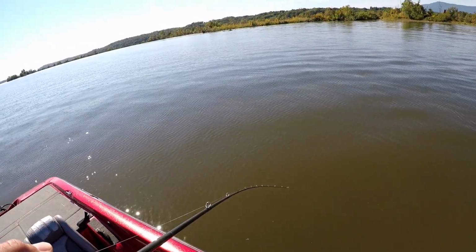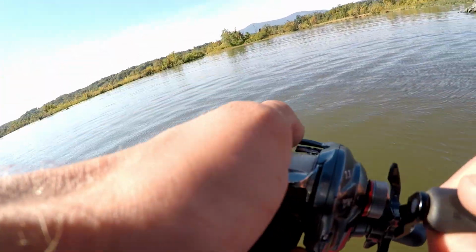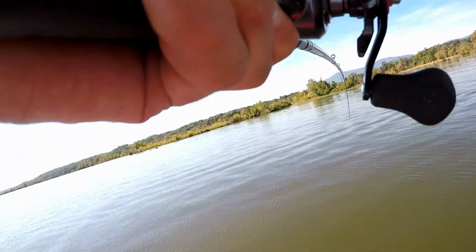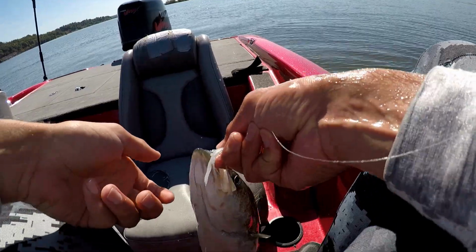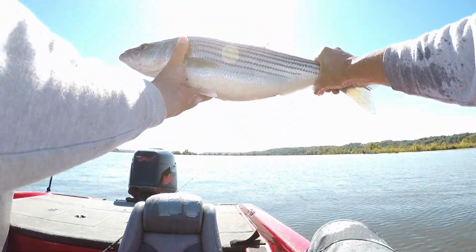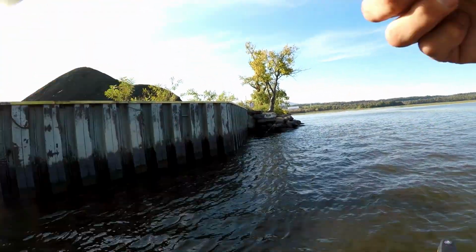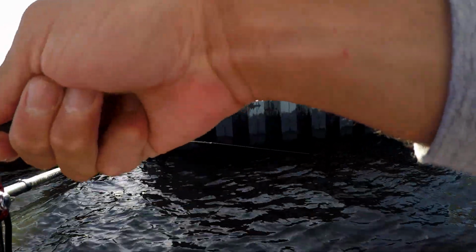Feels like a good one. Oh, it's a striper. That's kind of cool. I don't have a net, bro. These things have teeth. I don't really know. Crushed it. Everyone's liking this kind of food. Come on, bro. First bite I've had in a while. Striper. Hey, as soon as it hit the water, practically.